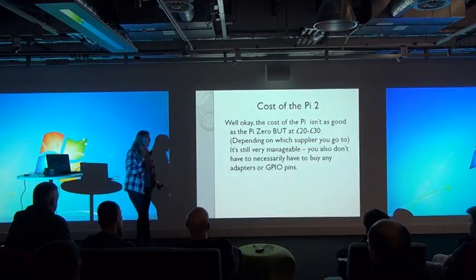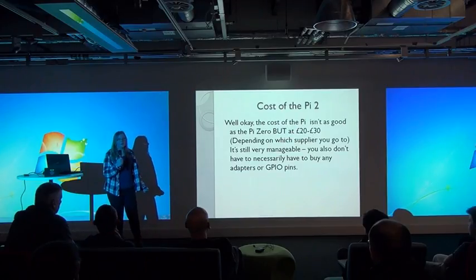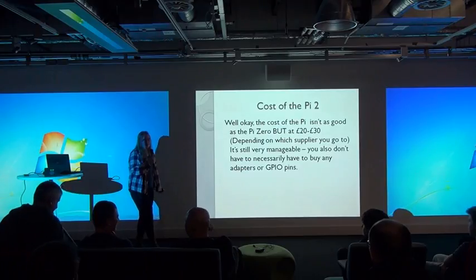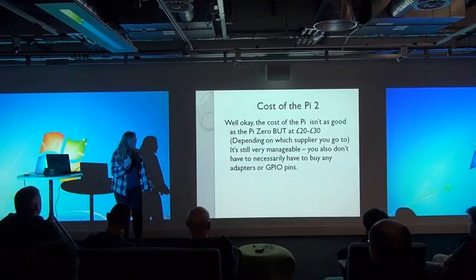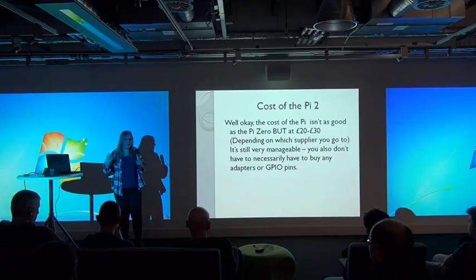The cost of the Pi 2 isn't as good at £20 to £30, depending on what supplier you go to. I usually go to RS Components. It is about £25 there, so in between. But it's still manageable, especially for a PC.